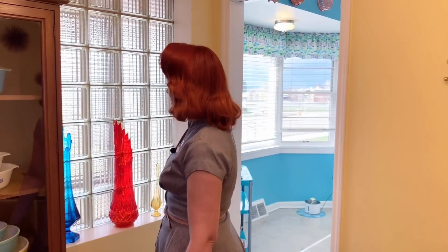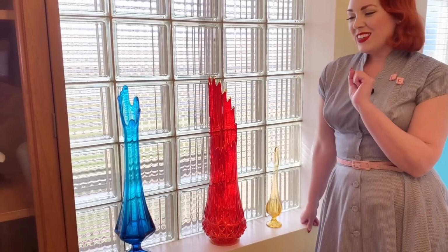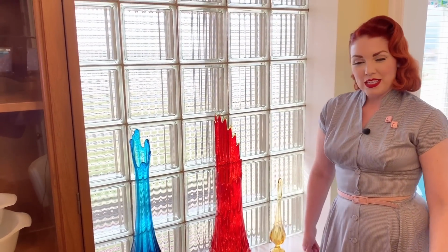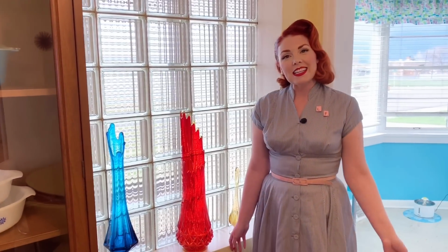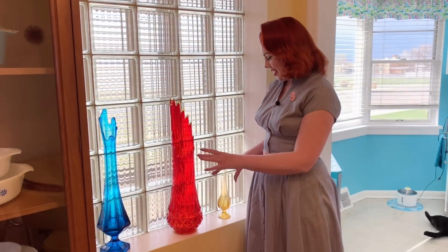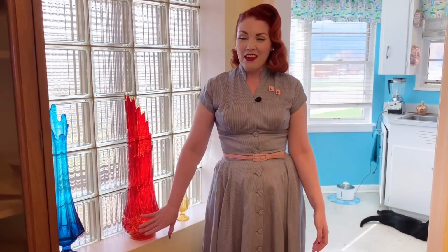Okay, next stop on the tour. I just wanted to show you this awesome glass brick window. I love it. It brings a lot of light into the room. And then I also have some of my swung glass on display here. I think it looks really pretty with the light coming through and hitting it. So I like to have it right there. Next, we are moving on into the kitchen.